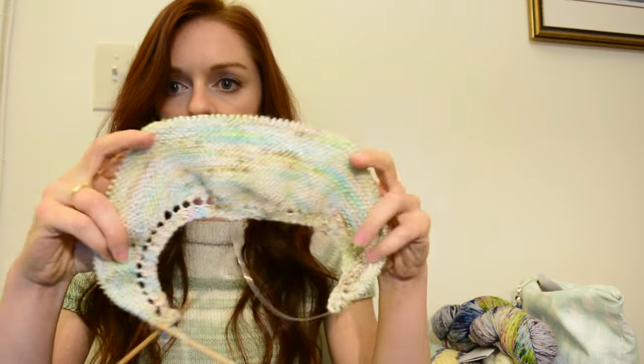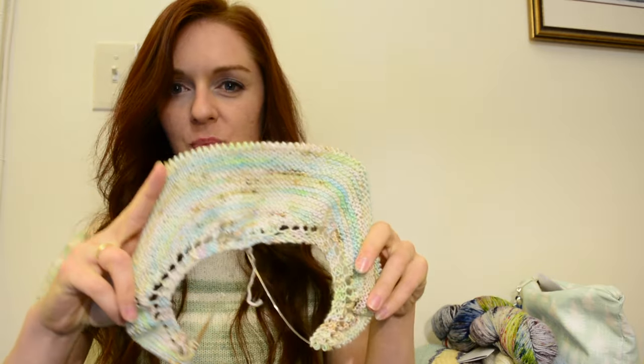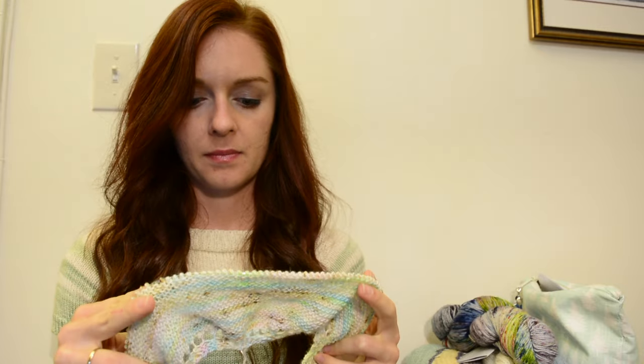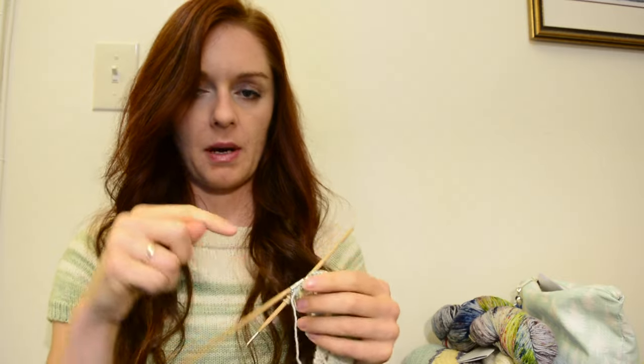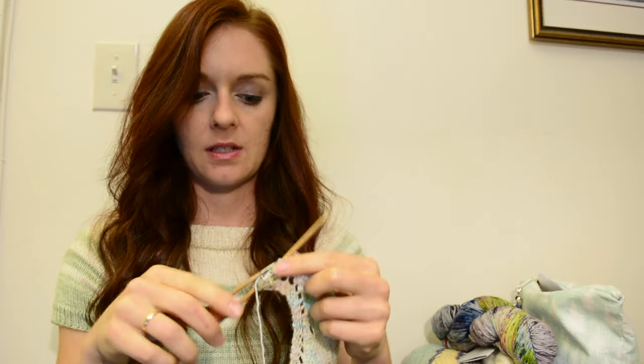And so I wound that up, and I actually took that on my trip, but I didn't end up casting it on until I got back. But this is where I'm at. I think I just passed the 5% mark. Yeah. And I realized I did some funky increases, so I'm actually tinking back to fix them.